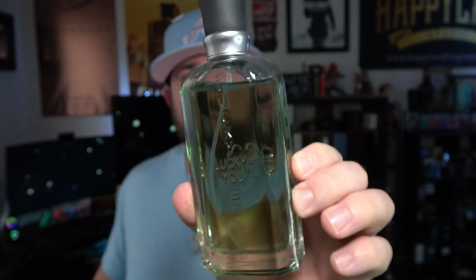Not one that I reach for as much as I should. I had a bottle many, many years ago. I've had this bottle for several years at this point. I just don't wear it enough. That's the downside to having so many fragrances. Some stuff that you really enjoy gets pushed to the side because I'm always wearing something different. I always got something new coming. I'm always testing something, and so on and so on. This is one of those fragrances. Not a great performer.